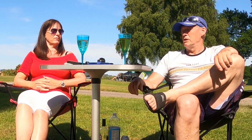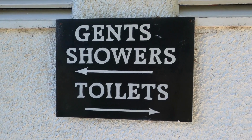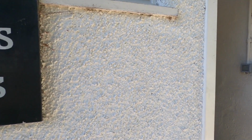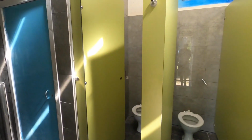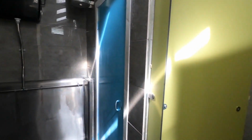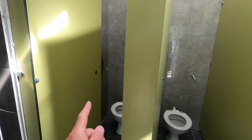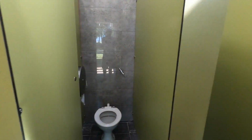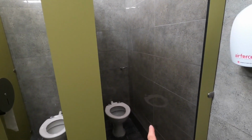It's pretty basic. I've had a look around the toilets and they seem clean enough and fresh enough, and they weren't smelly or anything like that. As long as they're clean, that's the main thing. There were six toilets, six wash hand basins, two hand dryers. That's not bad. It's also got a shaving point, but it was just at one end of the wash hand basins. I didn't see any others.